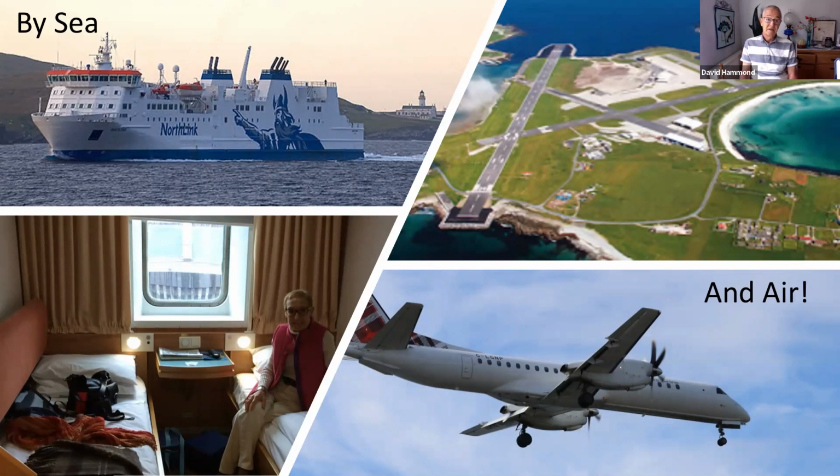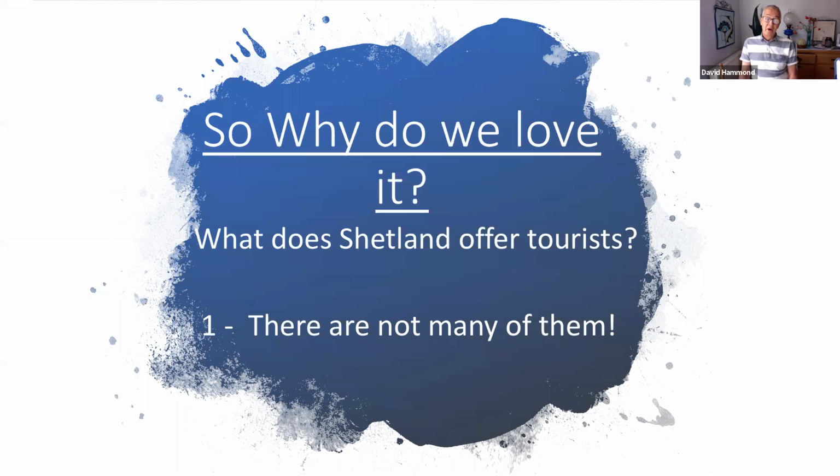So it's one of the reasons we love it. So what does Shetland offer the tourists? This is what this is based on, really. And the major reason we love it is there aren't many tourists, basically, because you've got to go across the sea or fly to get there.